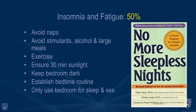A side note, sex actually promotes sleep as well through the release of oxytocin, which is a feel-good hormone that induces relaxation. So there is some good news.